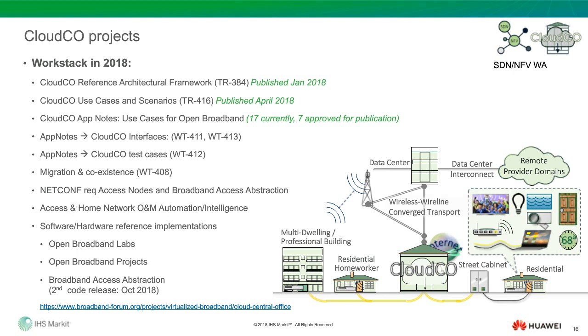And then there's a whole template of what you need to define to be able to offer that service. We then take those application notes, and we use them to make sure that the interfaces, and I indicated earlier, there are many new interfaces that never existed before, so we make sure that all the interfaces that you need to support that application are, in fact, fully and completely defined. And that involves a couple of the working texts, which are identified here as WT411 and WT413. The application notes also drive the development of test cases, which is in WT412. And the test cases validate the CloudCO infrastructure to support the decomposition and virtualization of the cloud functions as defined in TR384 for that particular application. The question of how to migrate your existing broadband network and how the existing embedded infrastructure coexists with your new generation of network is being addressed in working text number 408, which is identified as migration.